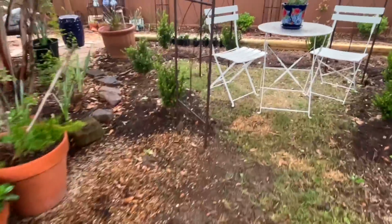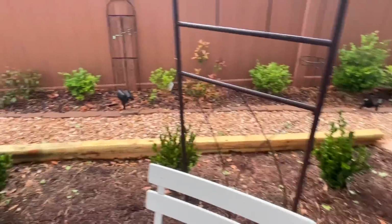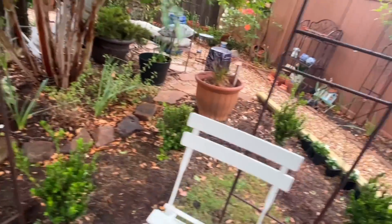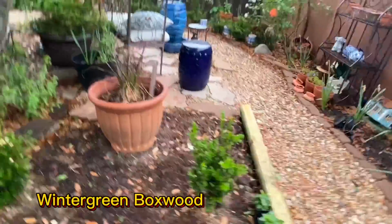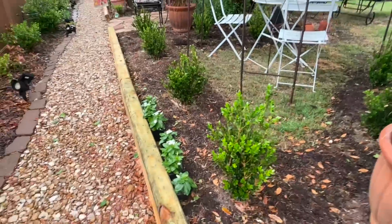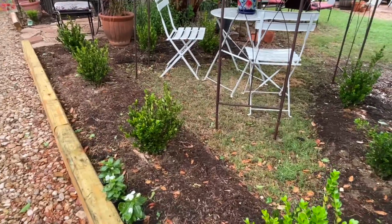When you enter into this little supposed secret garden that one day it will become, I wanted to have something tall going all the way around where you were enclosed, but I planted wintergreen boxwoods because they like both sun and shade. And they do get up to about 6 feet tall. I don't think I'll let them get that tall. I'm going to shape them some kind of way once I figure that out.